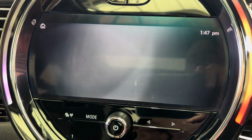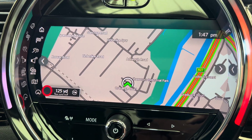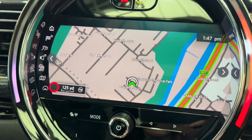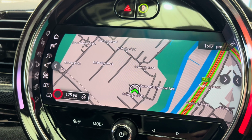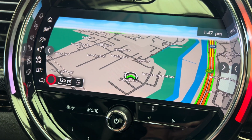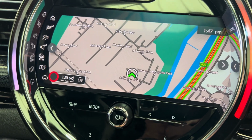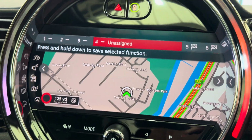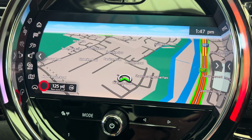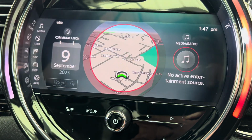Go back into map. Now this is very much like the systems on the BMW, whereas I've already selected, see these buttons down here, if you look at the top of the screen, if I hover over button 6 and press it now, I've already saved this window on button 6. If I change to button 5, it changes the view, and the other ones we haven't assigned, so let's go back to button 6. So it's just a shortcut button. You can't use it for all of the windows, but you can use it for quite a few.